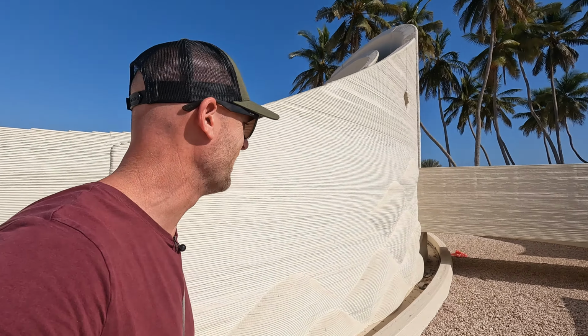It's kind of like a monument slash building, but there's nothing really inside of it. So I don't really know what to call it other than like an architectural experiment or something like that. Not really sure, but it's all white and I've got some pretty good sun and we've got some good shadows and some palm trees behind.